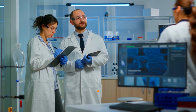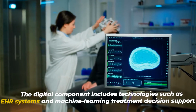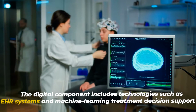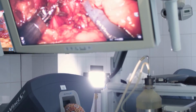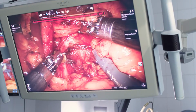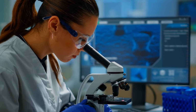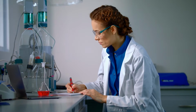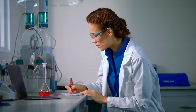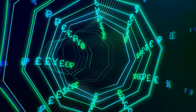AI in medicine may be divided into two categories, both physical and digital. The digital component includes technologies such as EHR systems and machine learning treatment decision support. The physical section is concerned with robots assisting surgeons, intelligent prostheses for disabled people, and geriatric care. The goal of evidence-based medicine is to generate linkages and patterns from an existing collection of information to produce clinical correlations and insights. Machines learn the art of diagnosing patients using two methods: flowcharts and database methods.